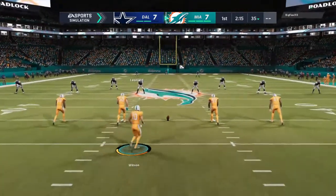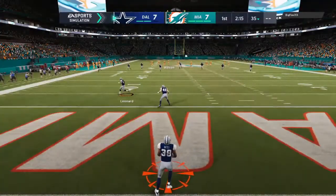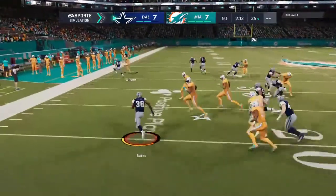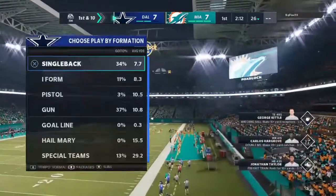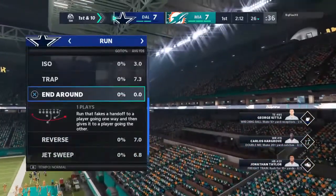Each team's had it. Each team has scored. 7-7 here as the kick's away. That's fielded on the back line of the end zone. And they'll get him down right around the 25, actually the 26 officially, so a net gain of 1 there.